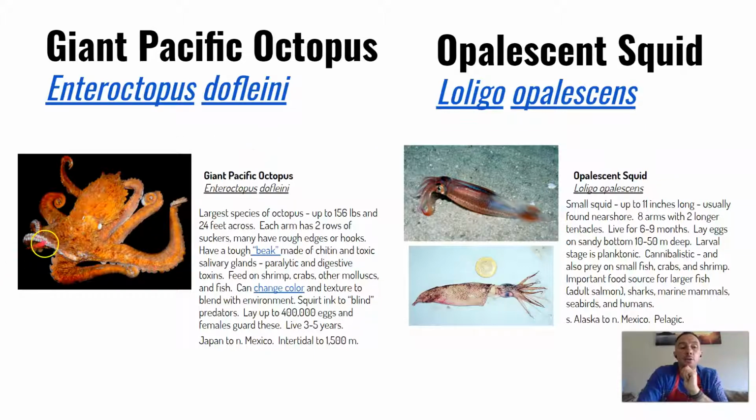Each arm has 2 rows of suckers going down it, and these suckers have rough edges and even little hooks on them. This is not an animal you want to tangle with. This is a full-blown predator.